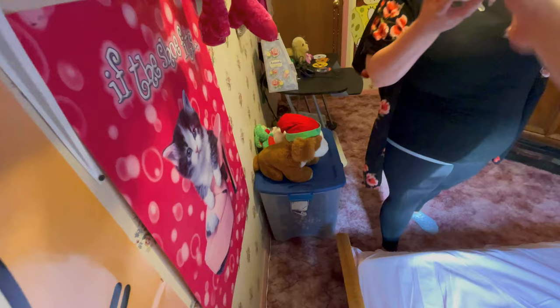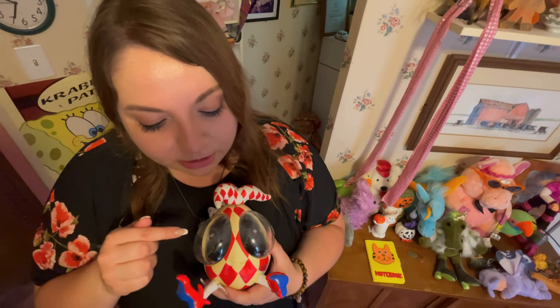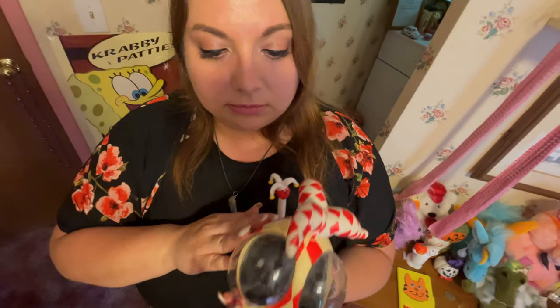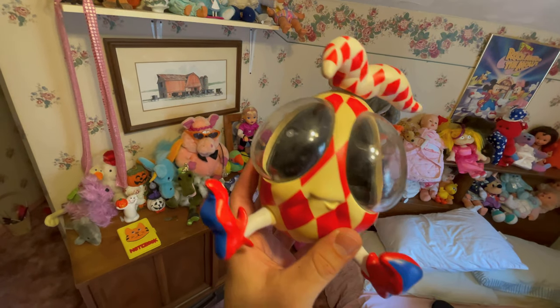I remember, okay, so it looks like it might be a little bit broken, but when it worked back in the day, you like put it on the floor and it makes all kinds of crazy noises. Also, what? If you guys know what this is, definitely comment down below. I don't remember the name of it. I just remember it was like crazy, it like dances and... I have never seen anything like this thing. It's wild. It looks like a jester clown thing.